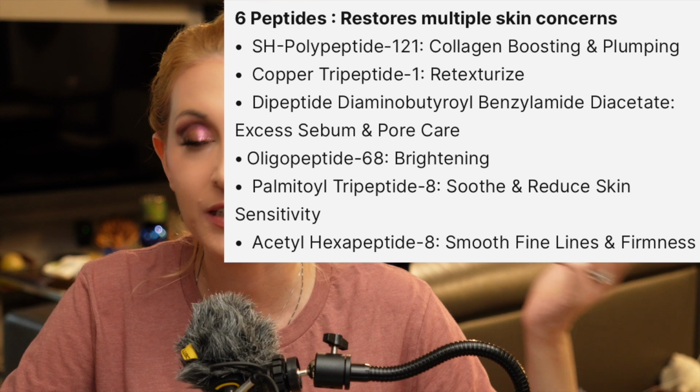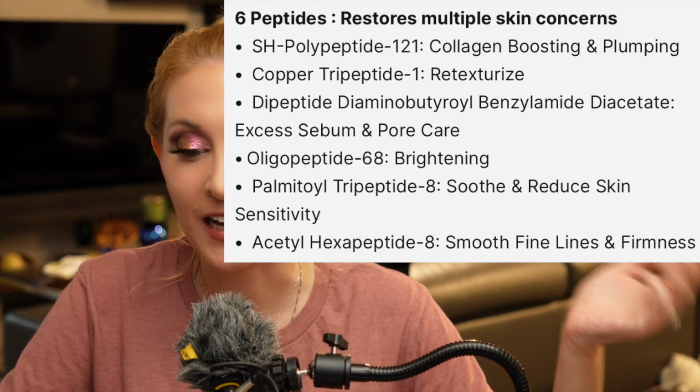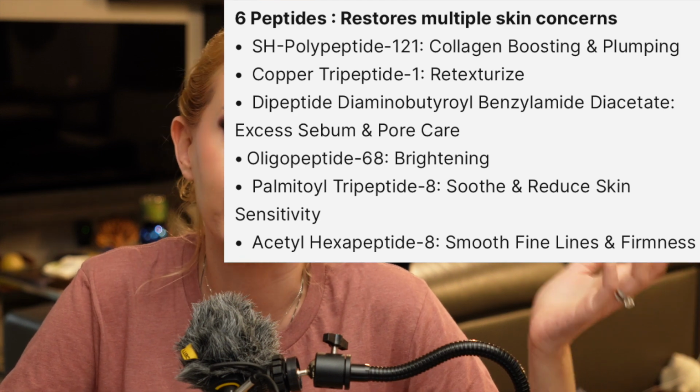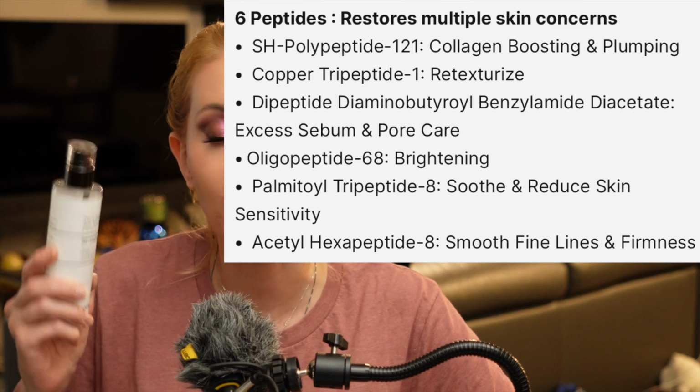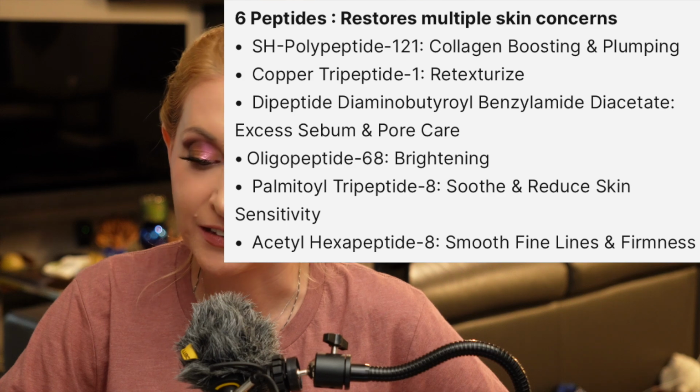It's one of those things that I don't think we have enough evidence to really support exactly what peptides to use, but until we know that they don't work, let's throw them in. And this is a good cost-effective way to do that. I like it. I won't buy it again unless it's on sale though.